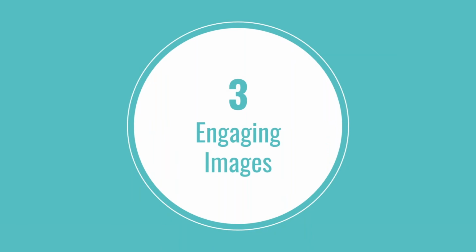Engaging images. Images are probably one of the most important parts of the website, because this is something that would engage people. People don't come to a website to read text. Actually, they're bored with text, and it's really a miracle if somebody will read something above a sentence or two sentences long, unless it's their first visit. So the images should be doing all the heavy lifting for your website.